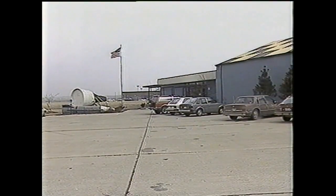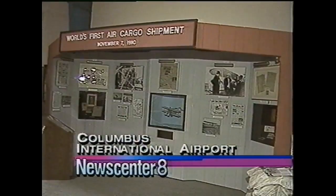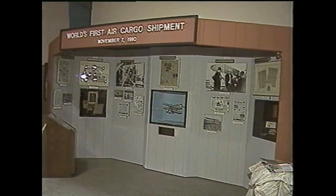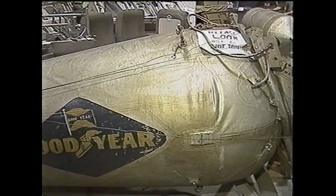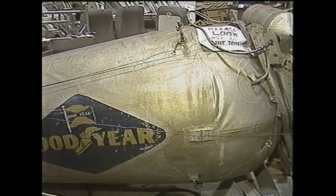In this small building at Columbus International Airport, you'll find a museum commemorating the commercial end of Ohio aviation history. From the story of the first air freight shipment of a package of silk from Dayton to Columbus, to this strange aircraft, believed to be the world's first inflatable airplane.